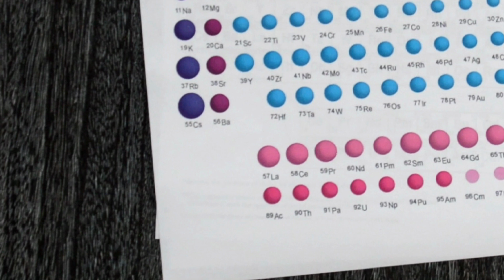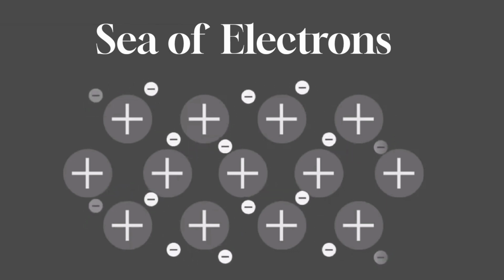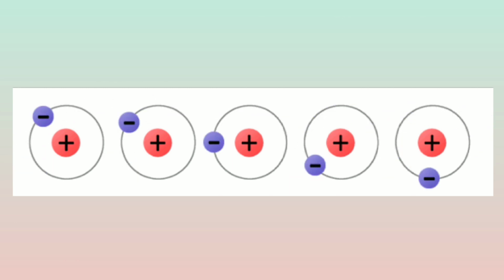Atoms on the left are big, with open orbitals, and since the electrons are a long way from the nucleus, they become ideal for sharing with other atoms. The atoms on the left of the periodic table are the metals, and they are eager to share their electrons in what is essentially one mega-orbital, which physicists refer to as the sea of electrons. This network of overlapping orbitals means electrons can easily move from one side of the metal to the other.